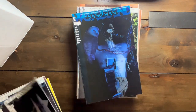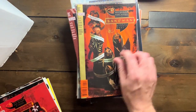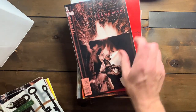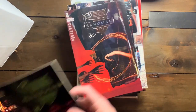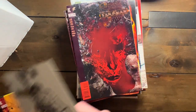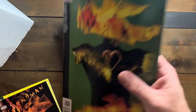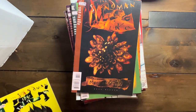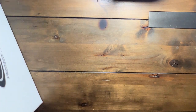51, 52, 53, 54, 55, 56, 57, 58, 59, 60, 61, 62, 63, 65, missing 64, 66, 67, 68. I love that cover. So cool looking. 70, 72, and 73. So can't really pass all those up. I know somebody's going to want those for a giant chunk of their Sandman run. So that's all the loose books that won't fit in the box anymore.